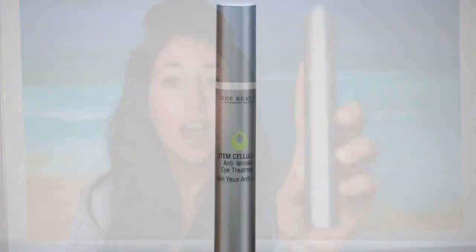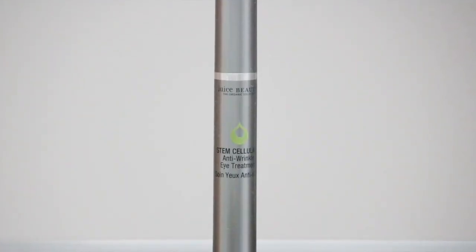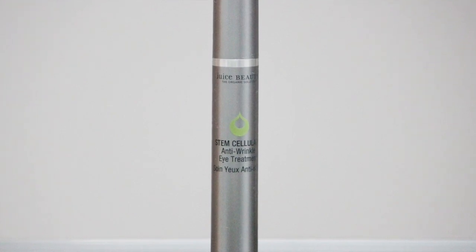I was just so lucky to get genetically bags under my eyes, and so there's nothing I can do. I've tried 1,000,001 products and they just really don't go down. It is what it is. So one of the things that I do use though, I use this Juice Beauty, which is their Stem Cellular Anti-Wrinkle Eye Treatment. I guess with having more bags under my eyes, I just feel a little bit better about using a product that maybe just kind of cuts down on the wrinkles.